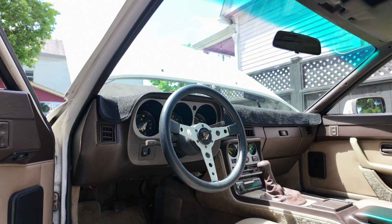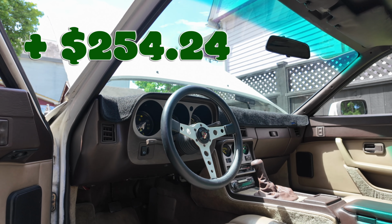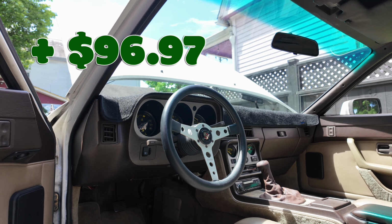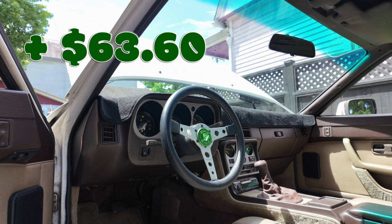Then for arguably the best thing I've ever done to this car was the Momo steering wheel. That was a total of $254.24. But because I bought the steering wheel, I had to start buying the other pieces for it. So I spent $96.97 for the adapter. I then bought a spacer for the wheel, which was $49.90. Then to tie in the whole steering wheel, I spent $63.60 on the Porsche horn button.